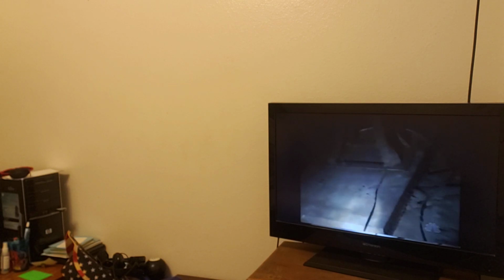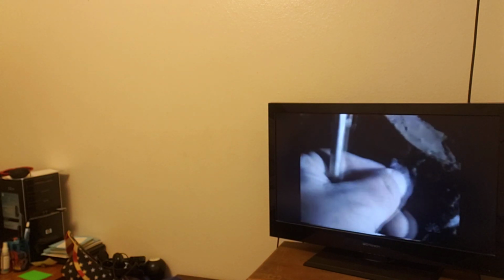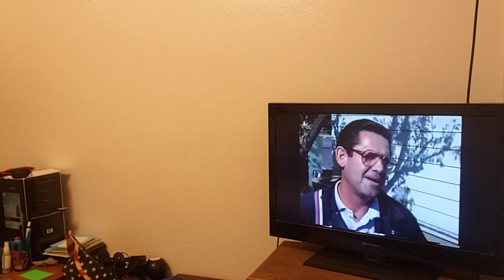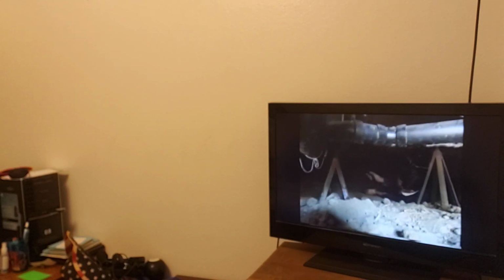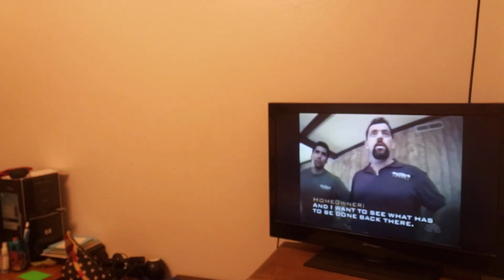The foundation has water damage that needs to be fixed. He says that should cost about $1,600. And he also says, and this is important, that because of the way this home is dug into the ground, it does not need additional bracing to protect it from California's earthquakes. If anybody tries to sell her anything else, she doesn't need it. In case of an earthquake, this thing isn't going to go anywhere. It's no safety hazard. And I want to see what has to be done back there.